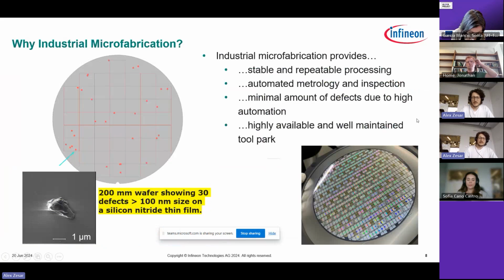And on the next slide, I would like to argue why industrial microfabrication is beneficial for ion traps. So future ion traps will require complex stacks of metal, different metal stacks, photonic layers, vertical interconnects, and integrated electronics. And here we can really leverage the advantages of industrial microfabrication, which provides stable and repeatable processing and high automation that also provides metrology and inspection on a very short time basis. And due to the high automation, we also have a very low defect count.